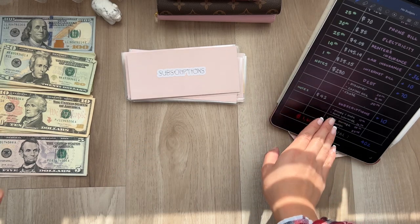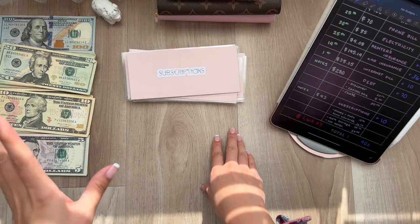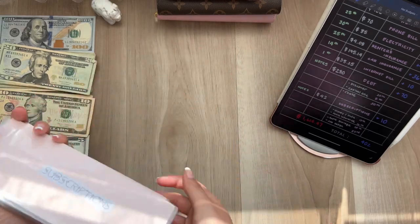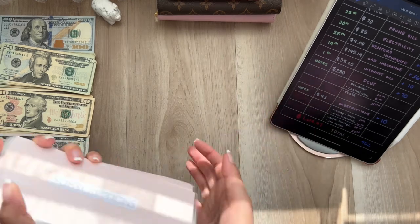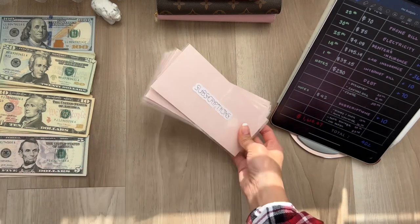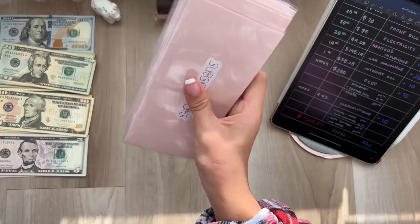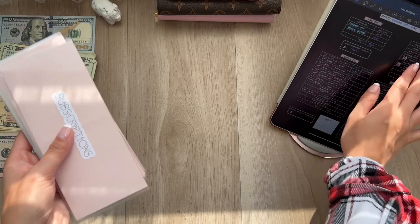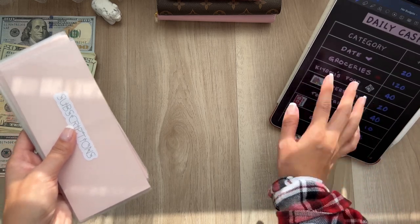My Apple insurance and Apple storage is still gonna stay the same, I believe, but I'm trying to figure out how I can get it a little bit down for the storage. The insurance, I can't do nothing about it. That's just something that I'm going to have to just pay consistently for. Okay, so that is all for my expenses. That was a total of $402 this month. And then we'll move into our daily cash.